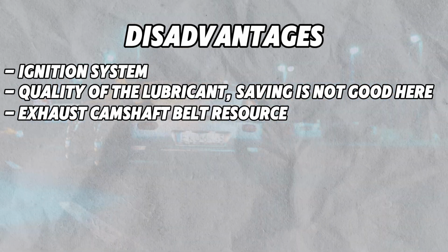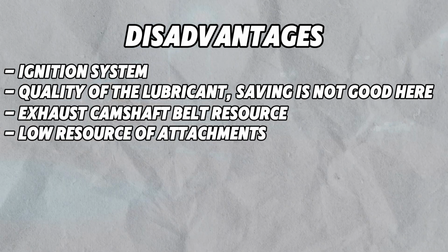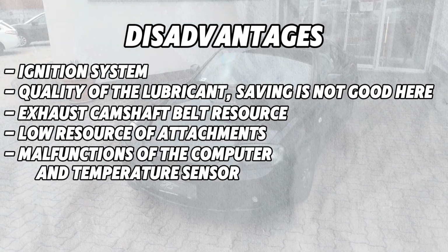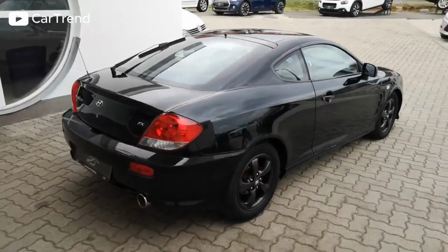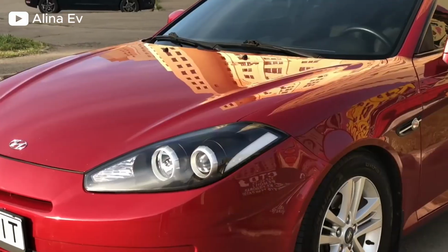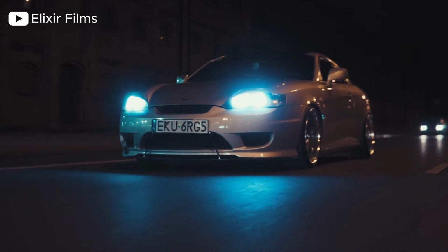Also, the owners complain about the noisy and even sometimes hard operation of the unit, the low resource of attachments, as well as malfunctions of the computer and temperature sensor. The major problem would be with the rust rather than the engine. And you can find a Tiburon in good shape under 5K easily. These cars, I don't know why, but don't have much value yet.